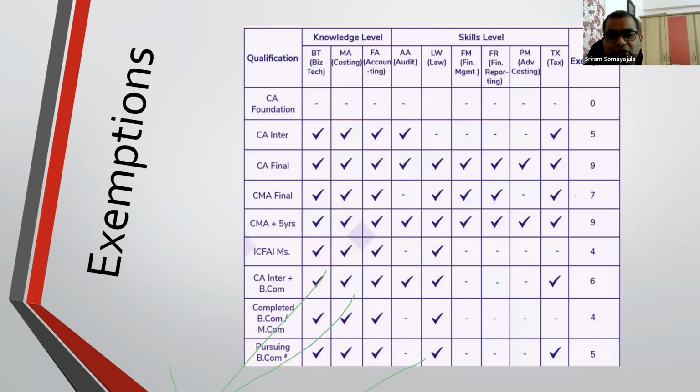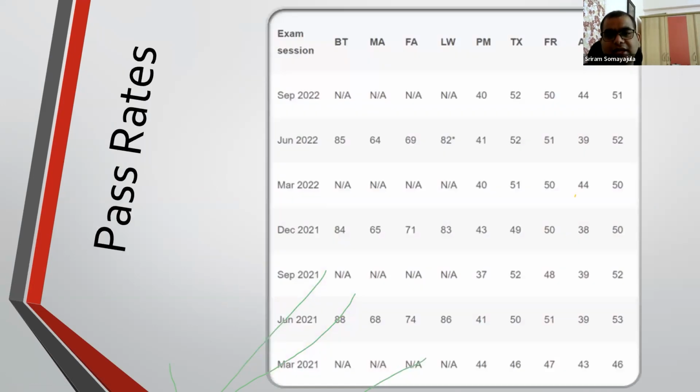Yeah, next one. This we already discussed. I'm not going to go into this. Now, what are the pass rates for a variety of these subjects? So we just want to show you historically what are the pass rates for most of these subjects. So if you look at it, some data is NA because of COVID. Probably some of those results didn't come out or the exams got delayed or something like that. So ignore the NA part.